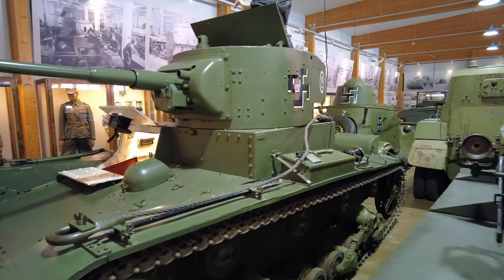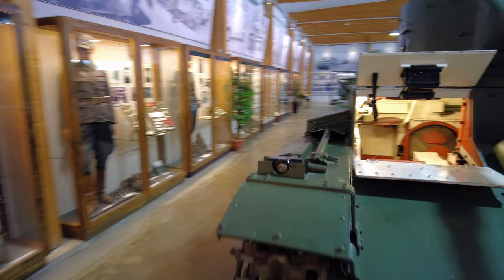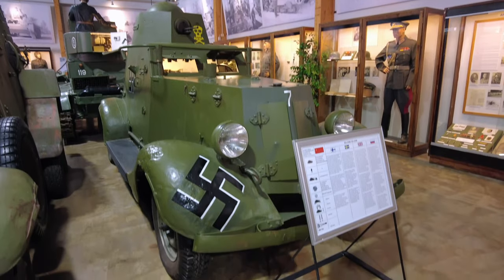They have nice symbols. I don't know anything about this. And their clothes. Inside. You can see inside.